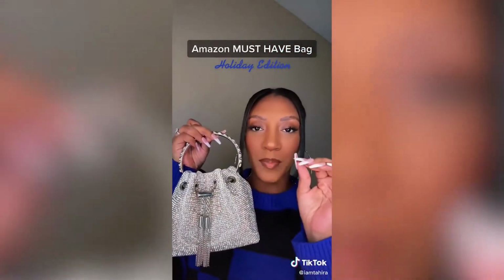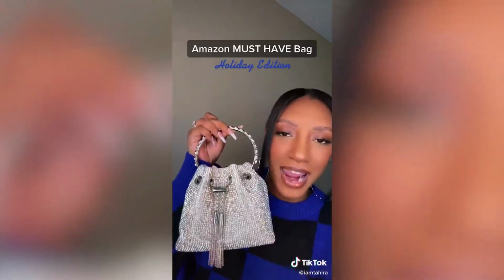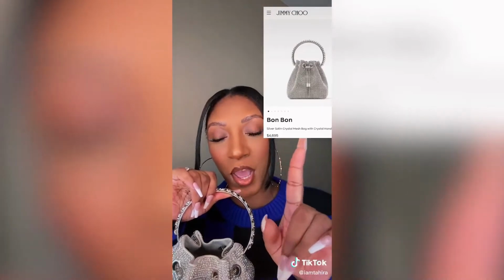This bag is going to make every outfit you wear this holiday look better. I guarantee it. It is an amazing dupe for this Jimmy Choo bag. You see the price tag. Personally, I do not have $4,600 to give to Jimmy Choo, but I can spare less than $35 to give to Amazon.